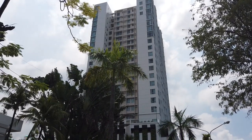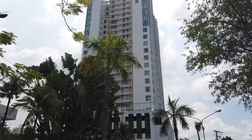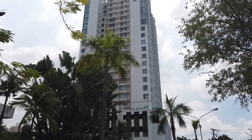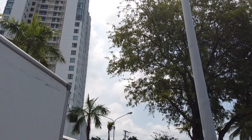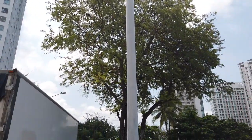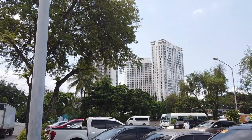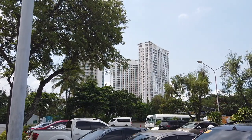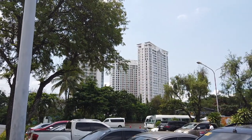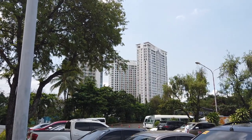So I often stay here because I find their Wi-Fi faster than most city hotels, and I like the facilities and convenience that I have enjoyed for so long now. And they have a free breakfast for two offer with your stay, depending on when you check in and how many days you're checking in. So that's the Marco Polo Residences.